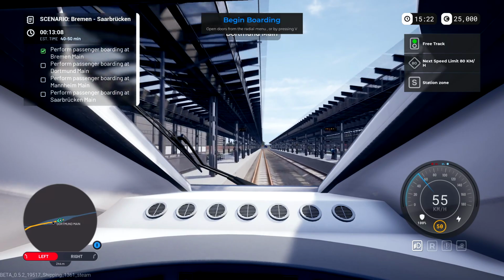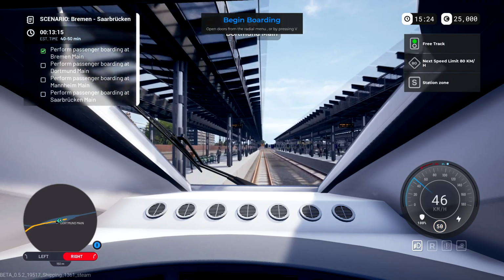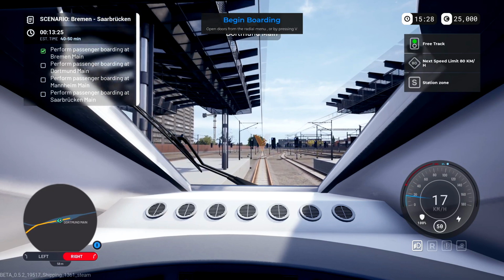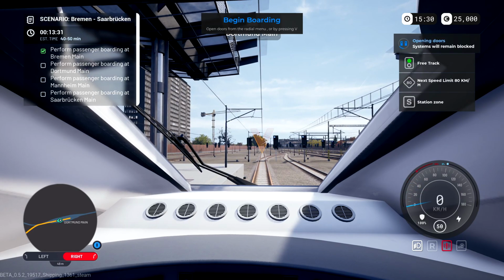Right, let's cut the speed. Let's coast in for a bit. And then let's start slowing down now. And stop, handbrake on. V, get rid of the brakes. The doors are opening. And we need to get out of here as fast as possible. So departing passengers, and then we'll have to board them. Close the doors. We do not have to turn cabs here, but we will have to turn cabs at Mannheim Main. We'll have to transfer to the other side of the train. And then we can head back out.